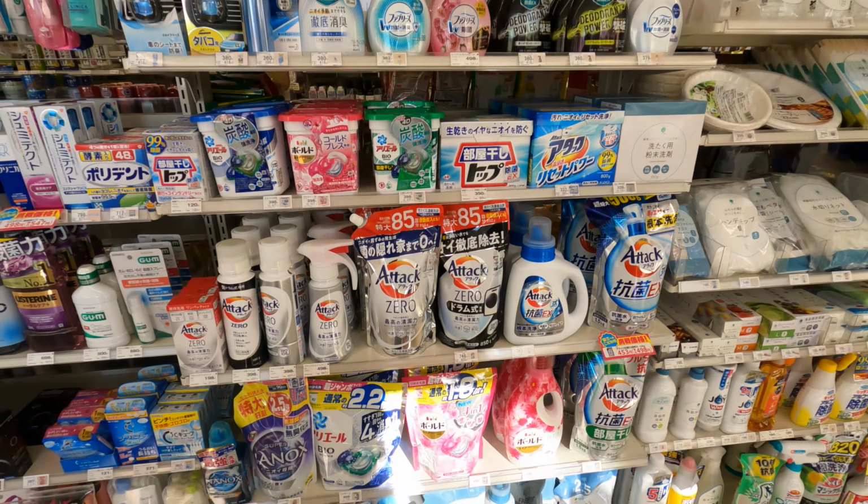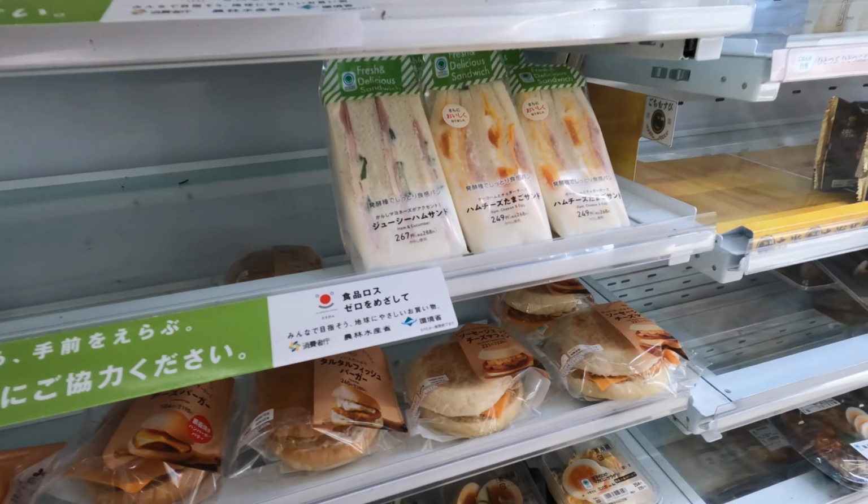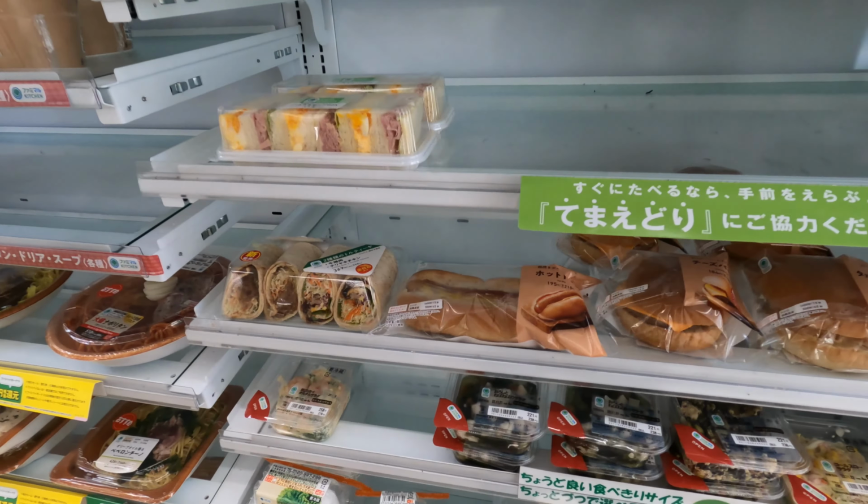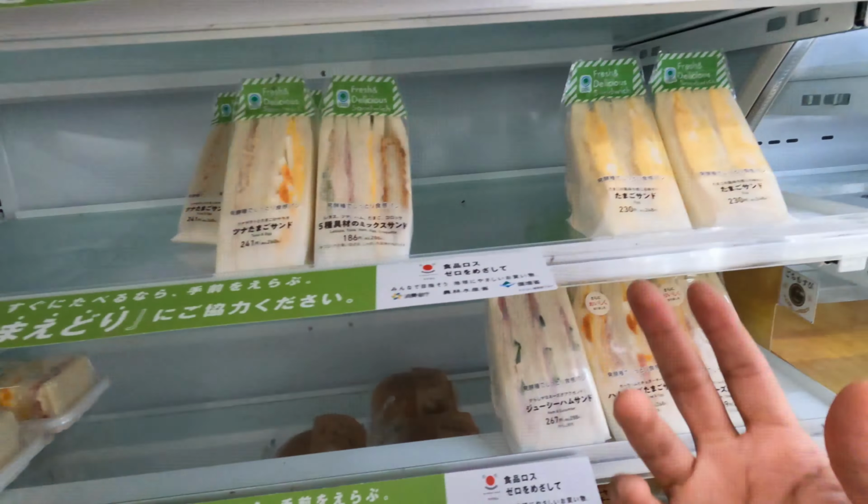Apparently this sandwich is amazing and everyone in the world should buy it. I'm not hungry, so I'm not really gonna buy anything in this video, but hot dog. But I do think I eventually want to buy one of these and eat them just to see what the hype's about. I don't even like egg sandwiches in America though, but when in Japan, do what the Japanese do, I guess.